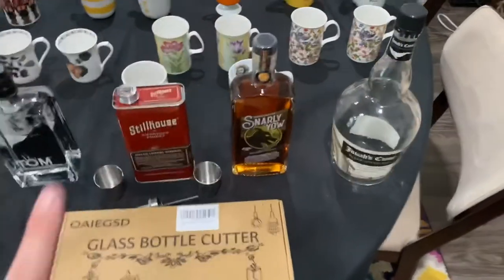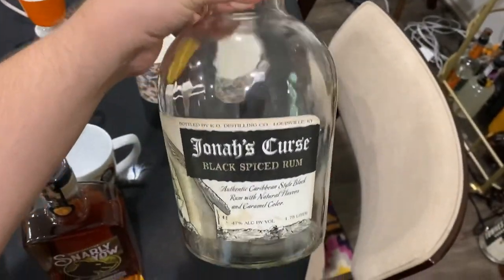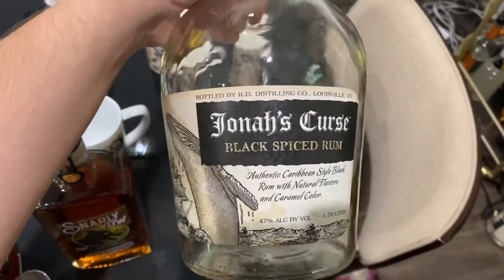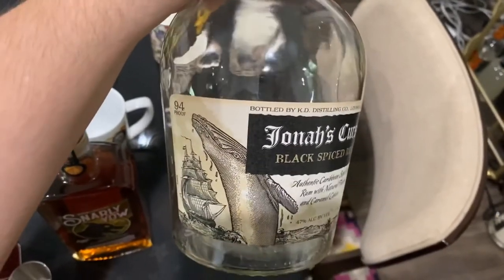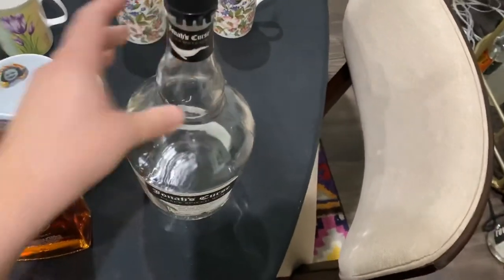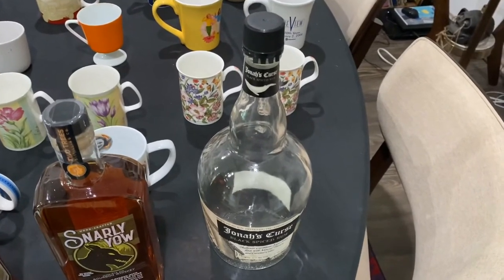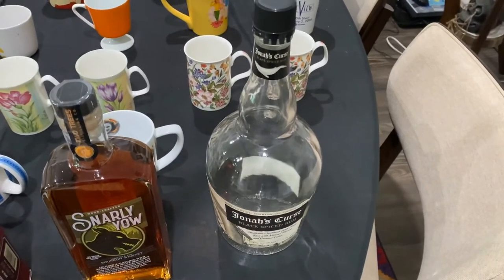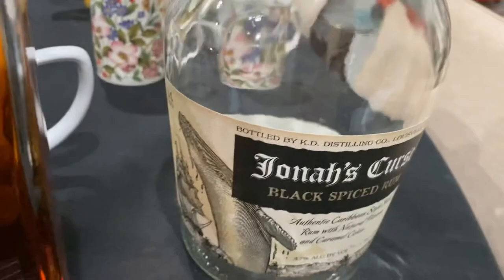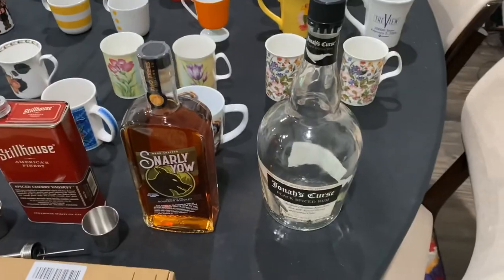Sticking with the glassware theme, this is a rum that I really like. It's kind of similar to Kraken, just a little bit cheaper. Jonas Curse Black Stripe Black Spiced Rum, and it's 47%, so that's nice. Anyways, I drink this all the time, and I just realized I always sell the Deadhead rum bottles, so let me look it up, and there's none online. So I'm just gonna try it out and see if I could sell this bottle. It could appeal to people that want to make lamps or love a good nautical theme or just like rum. So we'll see.